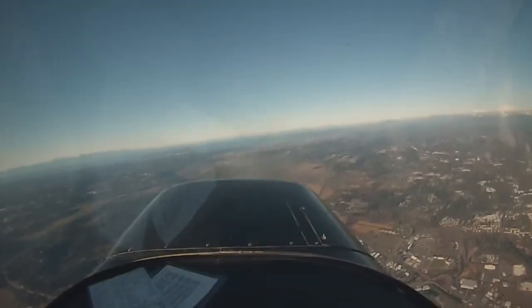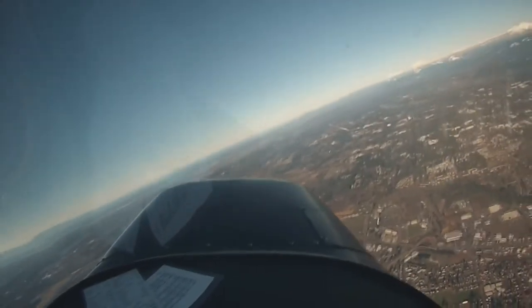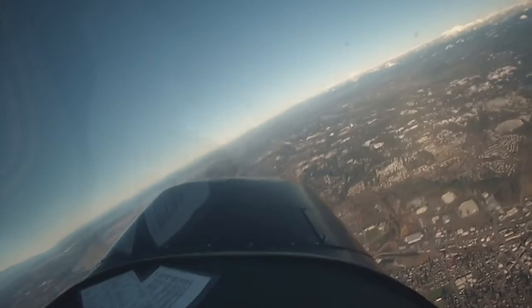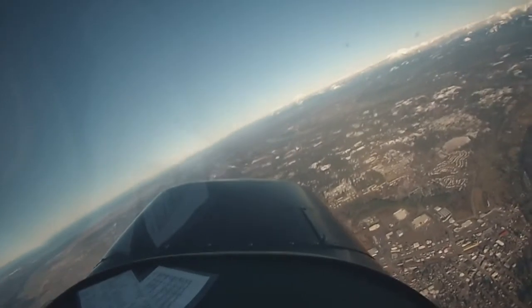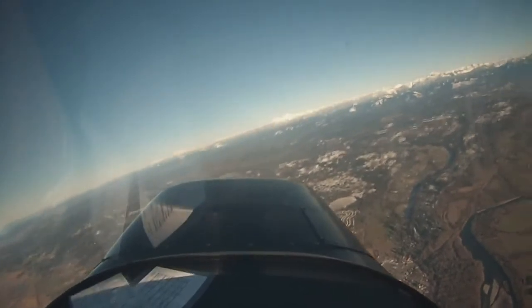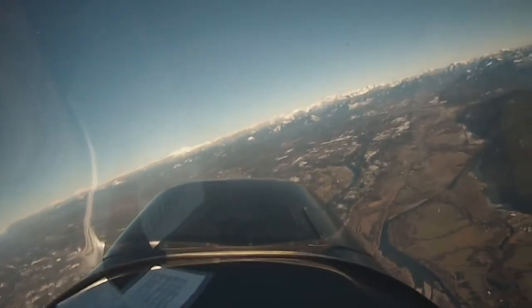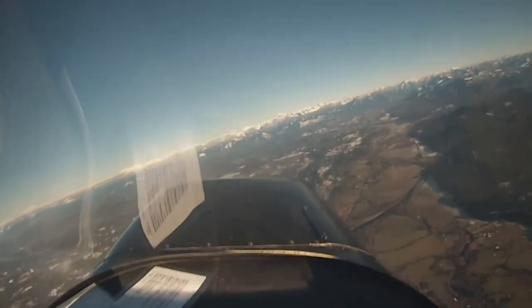It entered the spin nicely, didn't it? Yeah. And then it was simply a little bit too much forward stick input. And you saw that, yep, it quickly recovered, didn't it? It quickly recovered. Okay. Is that the first time you've been a little bit negative G in the airplane? That's the first time I've got negative G in this airplane. Okay.